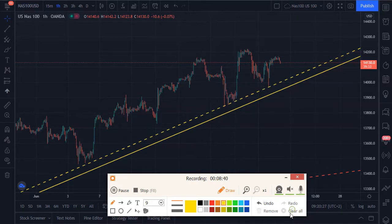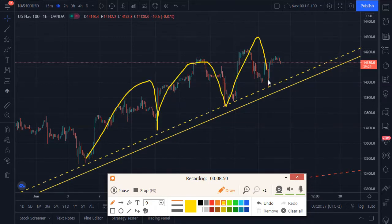Actually, I just hate following too much of the news. Yes, I do follow the news, but not too much, because at the end of the day, the market will always respect these things. You see, the market will come back and respect whatever. So even if you don't follow anything, you are still safe if you follow your analysis.